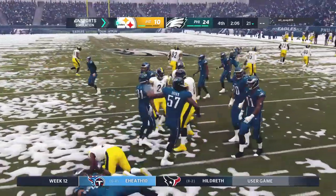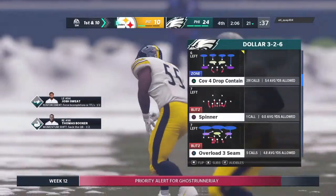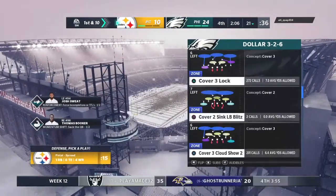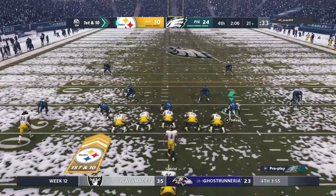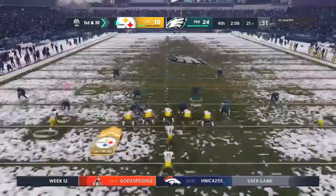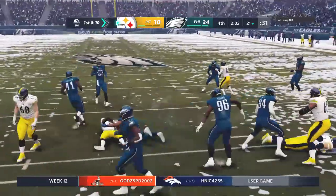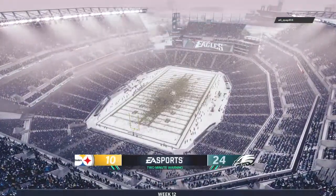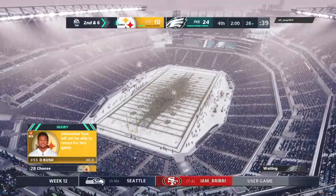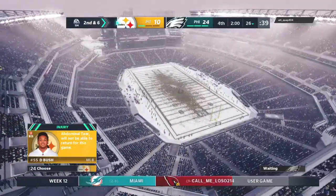And tackled at the 21-yard line, so a net negative there of 4 yards. Now after the completion, we're going to get a timeout, an injured player. We'll check on his status when we get back. Starting the drive with a give to Mack. Give him 4 yards on the play, and that will lead us into the 2-minute warning. 2 minutes left to play in this football game here on EA Sports.